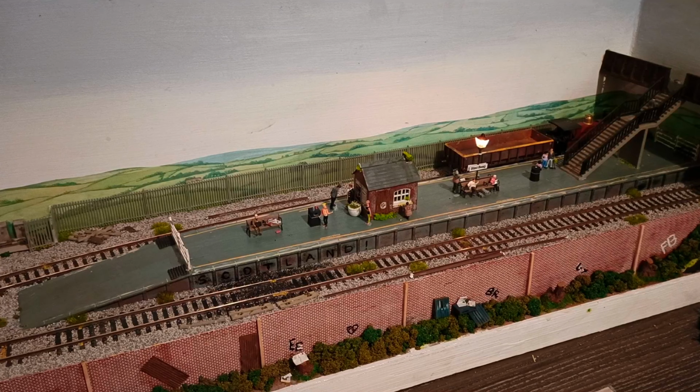And towards the back, we've got who I call Sneaky Steve, because he's very hidden. How you doing, Steve? Hello. So, the trees I actually got from someone who had a layout, and he ripped the layout up, no longer needed the trees, and he sold me these for a couple of quid, so I thought I'd use them.